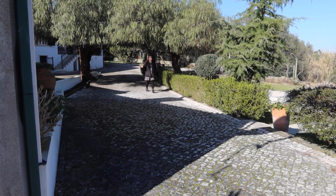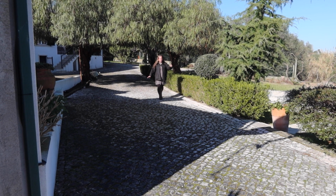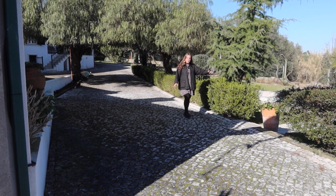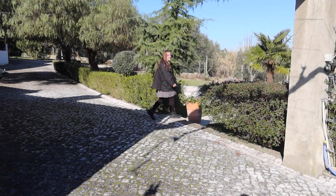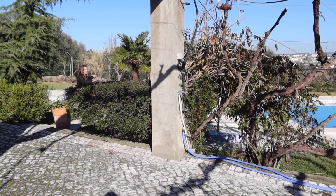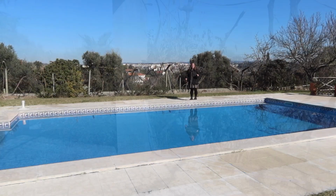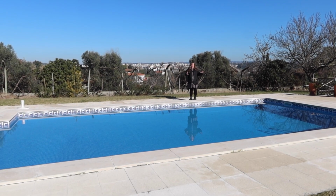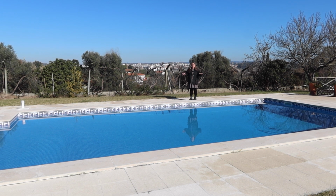This driveway comes all the way to the back of the property, and it takes you down to this terrace, which is where the swimming pool is. There's a couple of steps as you go down, and then you have this beautiful separate terrace. So this is the pool at the property. As you can see, it looks very inviting, although it is a cold day today.